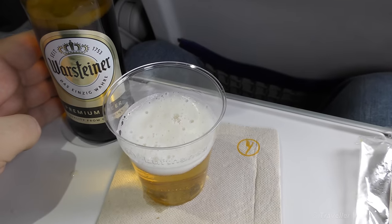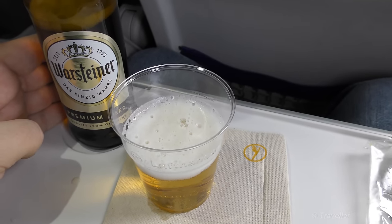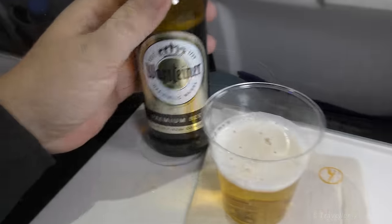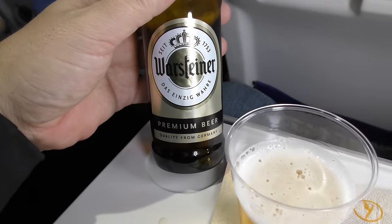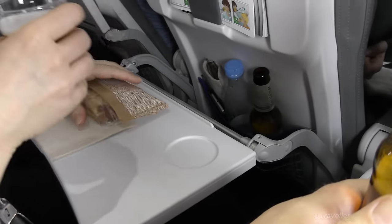So we just got the beer. I got a Warsteiner Das Einzigwahre premium beer, quality from Germany. But I'm going to be enjoying that right now. Mara just got hers. She's putting it safely down there in the seats. Are you happy? Cheers. Normally when you say cheers, you drink. Cheers. She's still not drinking. Prost.